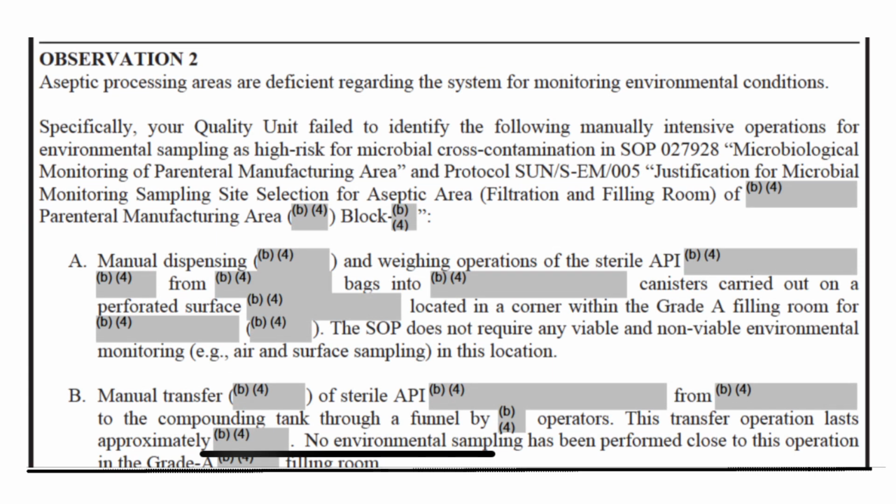Observation number 2. Aseptic processing areas were not having adequate systems to monitor environmental conditions. Under this observation, auditors identified a few of the locations in the aseptic area where intensive manual activities were performed, and those locations were not considered for the environmental monitoring.